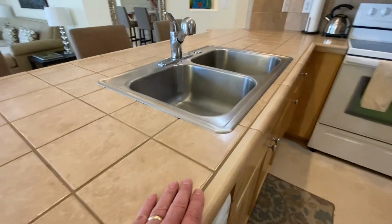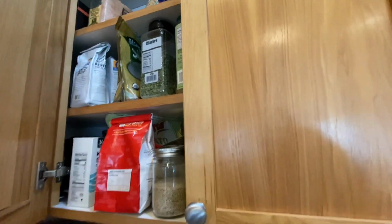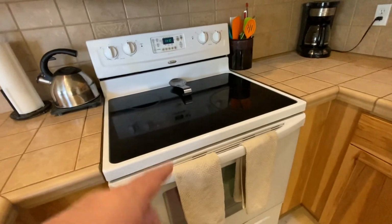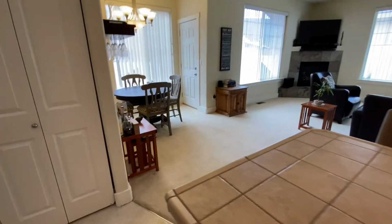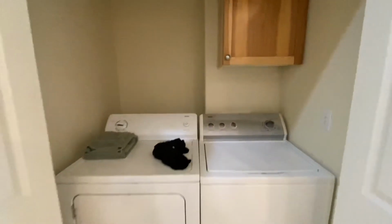Tile countertops. And again, with the hickory cabinets, which are great because they just look good forever. It's hard to damage them. You do have natural gas here to the house, so you could change this if you want to go natural gas. Really high ceilings.